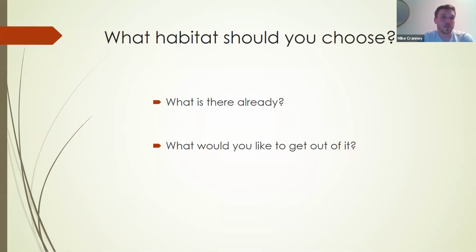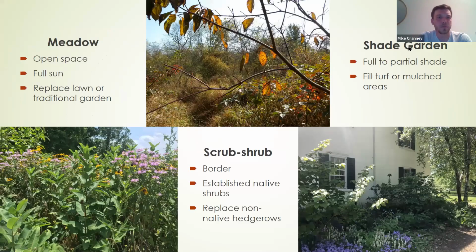So, I kind of talked about the habitats that we choose at our preserves. And we can think about how that might translate and how you can think about what habitat you might want to choose. So again, you can think about what you might have already in your yard, in your space, or what you want to get out of it. So, think about the habitat types again.